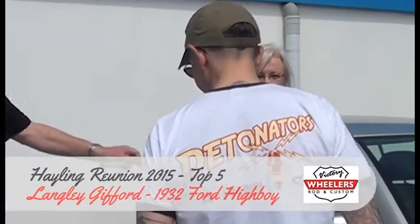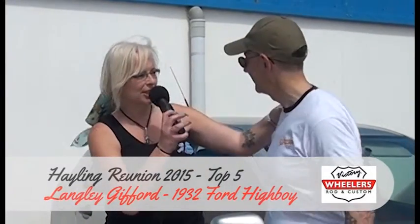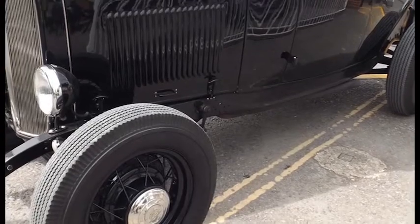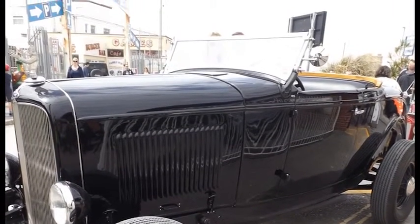Hi. Congratulations. Fantastic. Can you tell me a little bit about the car? Yeah, I've owned the car now for about 11 years. I found it languishing in a garden over in Bexley Heath in North Kent. I love it to bits and have a great day out today, of course. Congratulations. Brilliant. Lovely to see you.